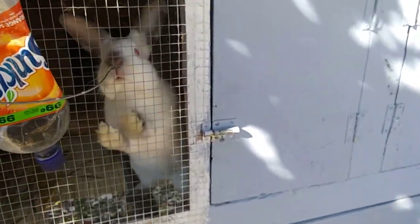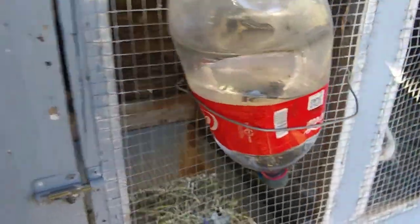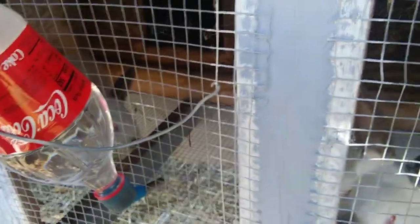Bunny. Are you hungry? We have 3 Californian does. We were going to breed, but we've not been able to get a buck. So, where'd you go? Back there to hide?